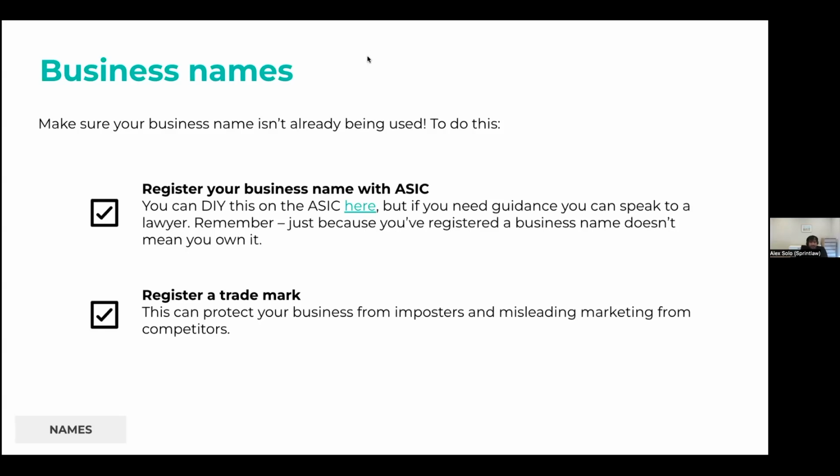One is your company name. So for example, we're called Sprintlaw Pty Ltd, or a holding company is Sprintlaw Holding Pty Ltd. That is the legal official name of your company. That may or may not be the same as the name that goes on your signage, your logo, your website, your trading name, as it's colloquially known, or officially business name. Your business name is the name that you use to display yourself to the public. So for us, that's Sprintlaw, which is different to Sprintlaw Pty Ltd.